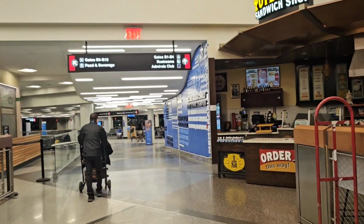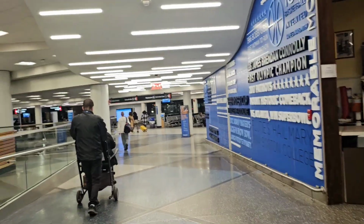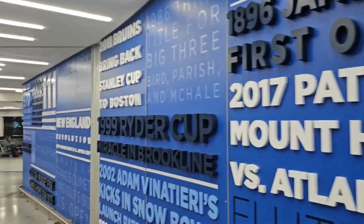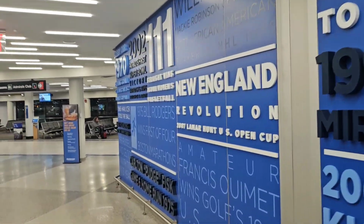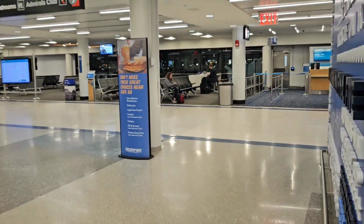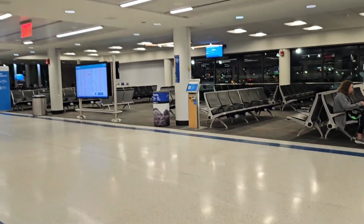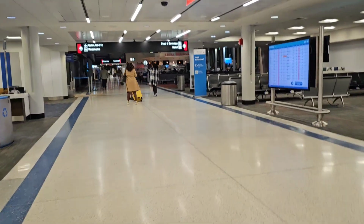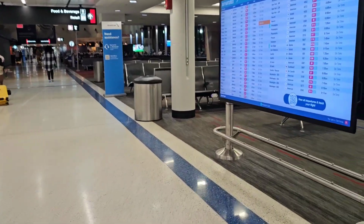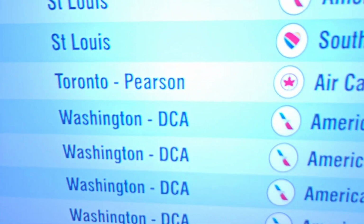So this side here used to be where Piedmont was and the original US Air, and American used to be on the other side of Terminal B. But now, of course, since the merger with US Airways, this is now the American Airlines terminal. And they also are in certain sections of the new part of the terminal as well. But this is the original US Air Piedmont terminal area. Nice and open here. So we're taking a quick flight today down to Washington's DCA airport.